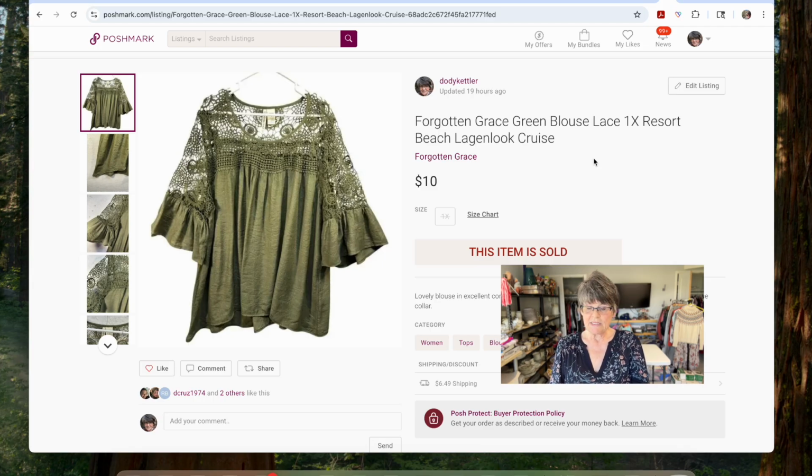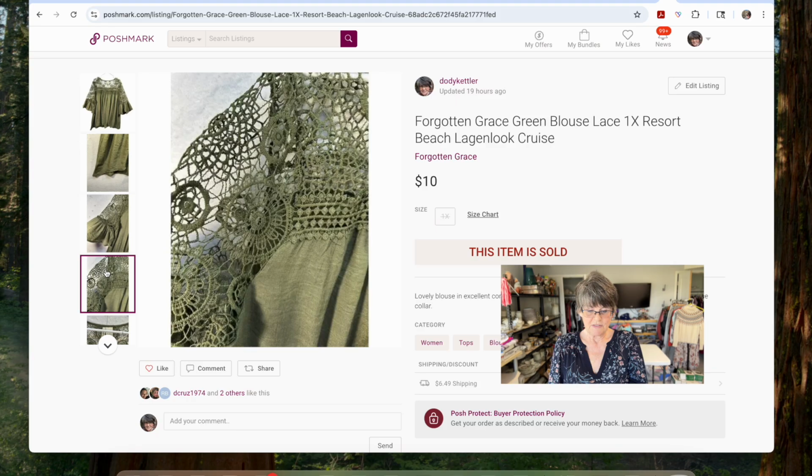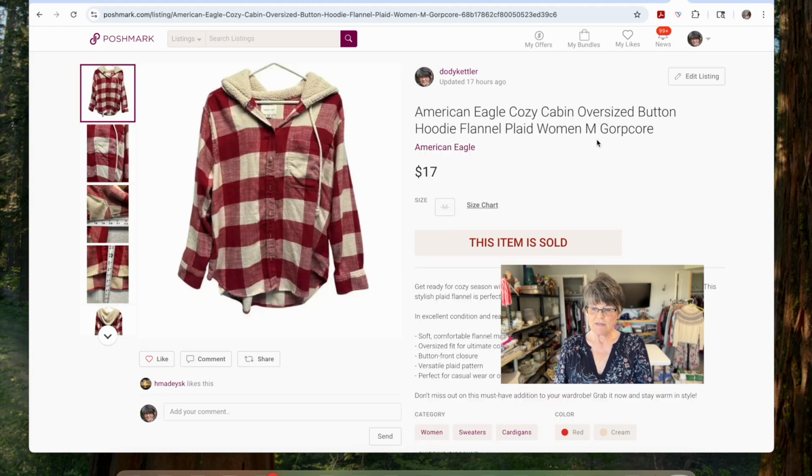This is another one of the summer tops that I put on my 10 and under sale on Poshmark, and it did sell for $10. I paid $1 for it. I just loved the way it looked, it's just kind of a cool little lacy shoulders. It's over $10 on Poshmark.